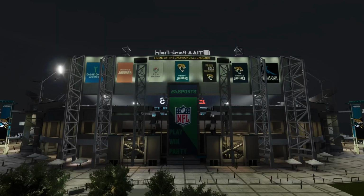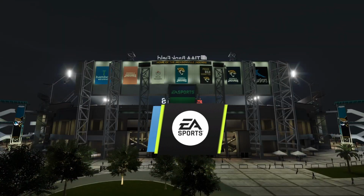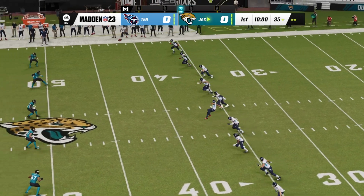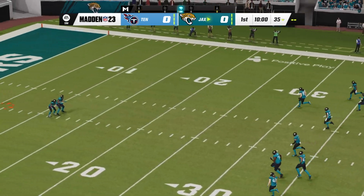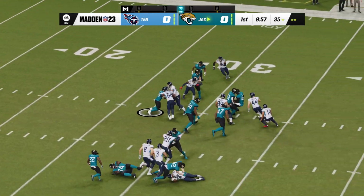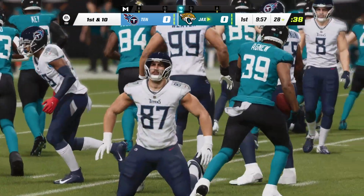NFL friends up north are busting out the sweatshirts and blankets, but not us. TIAA Bank Field is pretty idyllic tonight, almost perfect, as we say hello from Jacksonville. Straight ahead, we've got a good one on tap here between the Tennessee Titans and the Jacksonville Jaguars. And now out come the Jags.